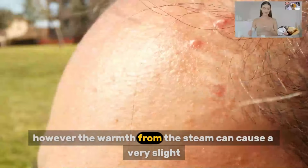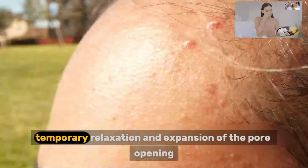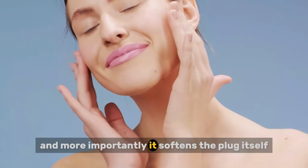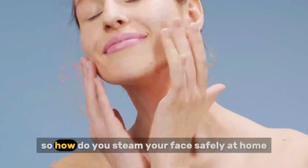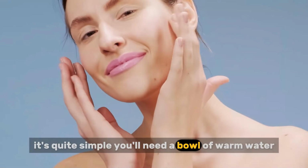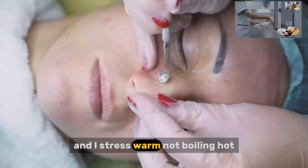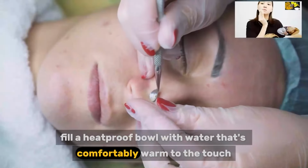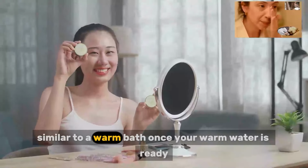However, the warmth from the steam can cause a very slight temporary relaxation and expansion of the pore opening. And more importantly, it softens the plug itself. So how do you steam your face safely at home? It's quite simple. You'll need a bowl of warm water, and I stress warm, not boiling hot. Fill a heat-proof bowl with water that's comfortably warm to the touch, similar to a warm bath.